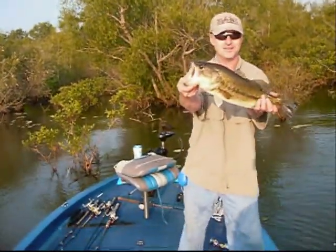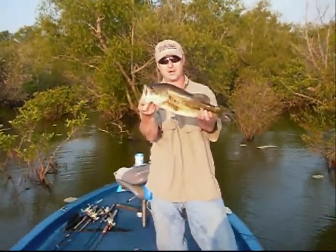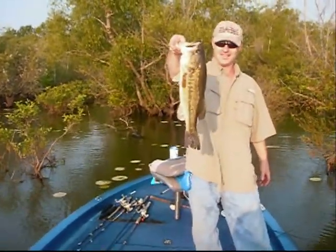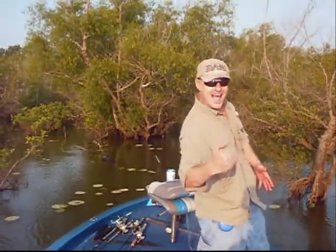Yeah, Sam Rayburn. My buddy Ken just missed this fish on his ribbit frog. Insisted I throw my lure in there, and there she is, man. 5 pounder? Big fish. Go on, baby. Go on back home. Yeah!